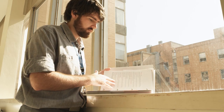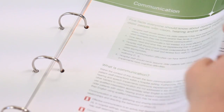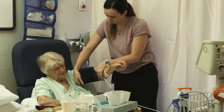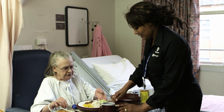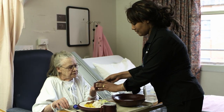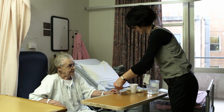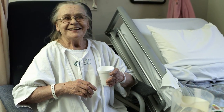The beauty of the toolkit is that it actually breaks down all the strategies that have evidence into manageable bites that clinicians can actually use to improve the care of older people. It is an absolute delight and pleasure looking after older people. What we actually need to do is arm people with the right skills and the right attitude to look after older people well. And this toolkit goes a long way to actually being able to provide people with the right set of strategies, the right set of clinical guidelines to help them do the best by their patients.